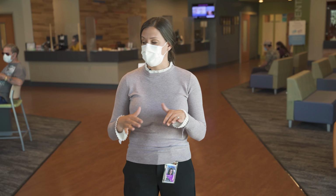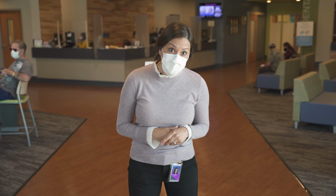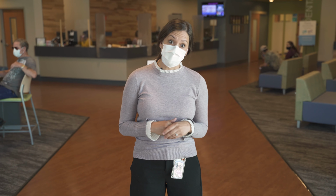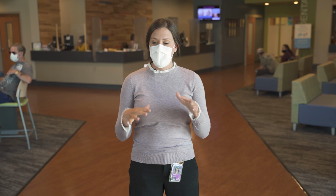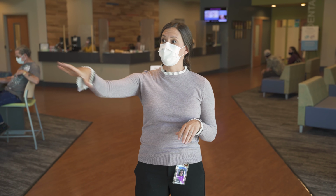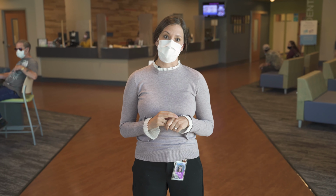So we intentionally put in all sorts of charging stations for people to charge their devices. We have all different types of furniture for people to sit and relax. And whether you're here for an appointment or just here because you need somewhere safe to sit and wait, we're totally in for that. So that's a really fun and a really meaningful part of our clinic for our community. We also put in beautiful outdoor space so people can go for walks and just come and be present in our space, whether they're here for an appointment or not.